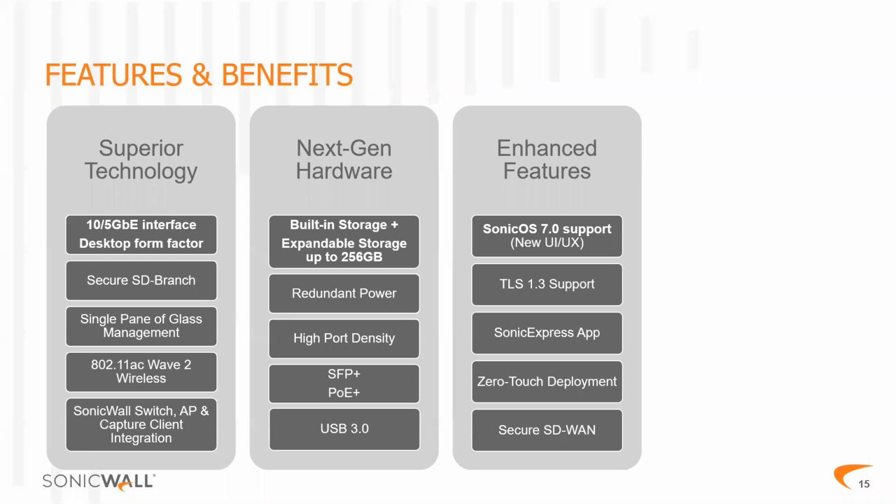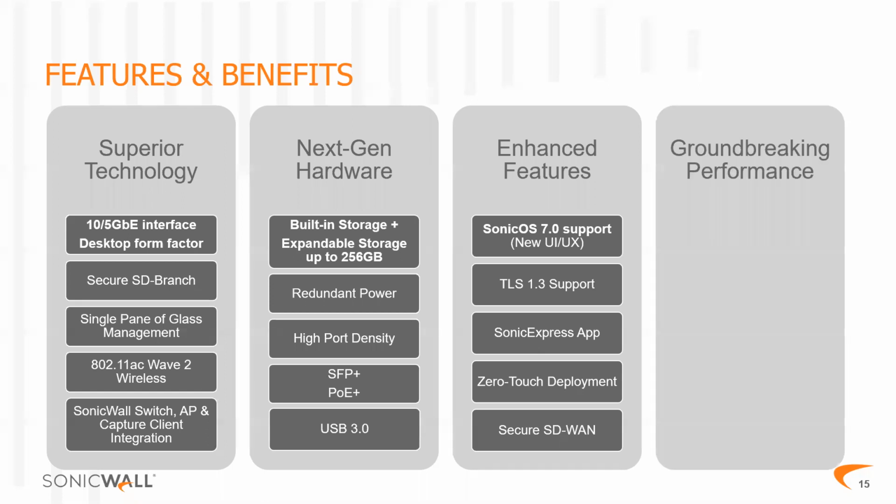Now, secure SD-WAN is another thing that we've brought in as well. So the whole idea of taking SD-WAN that you would see on our firewalls already, but then making it more robust and allowing you to leverage it with VPNs and other technologies to give you this resilient but also tightly controlled environment really is a nice enhancement as well.